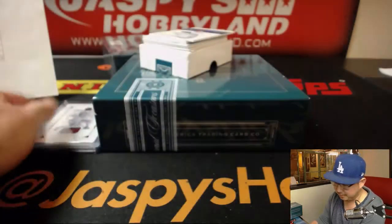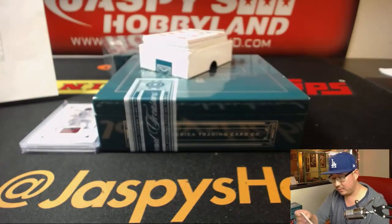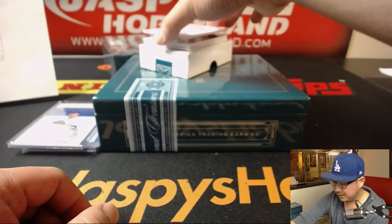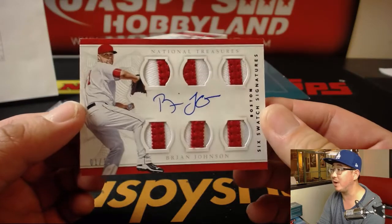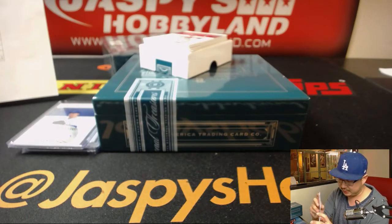Nice Kirby Puckett. There's my boy Ross Stripling, 38 out of 99. Baseball signatures for the Dodgers. EA with the Dodgers. Six swatch signatures. I love the way these look. For the Red Sox, Brian Johnson, 1 out of 10. That'll head out to Shane and the Red Sox.